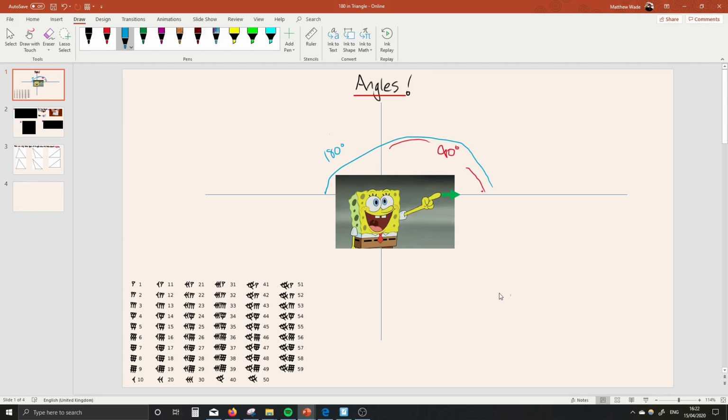So hopefully you realize where angles come from and why 360 is not just a weird, strange number. It's actually based on thousands of years ago. They thought that the Earth went around the sun in around 360 days, which is a pretty good guess for thousands and thousands of years ago.